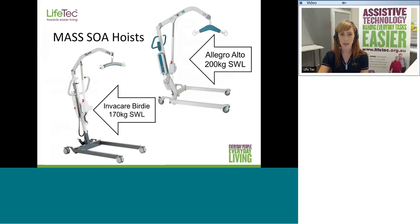Looking at our MASS SOA hoists on the current SOA, we have the Allegro Alto. So this is a standard mobile floor hoist with a safe weight limit of 200 kilograms. Features include an electronic leg spread and compatibility with a 2, 4 or a 6-point yoke or a pivot frame as well. The Invacare Birdie, this is a battery operated mobile hoist with a safe weight limit of 170 kilograms, so a little bit smaller.